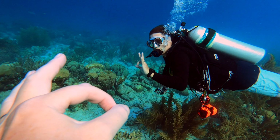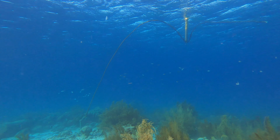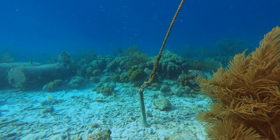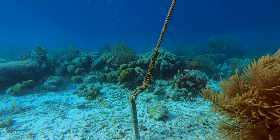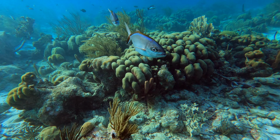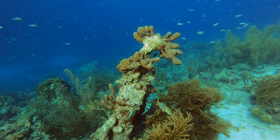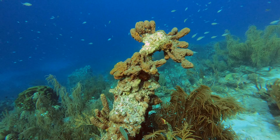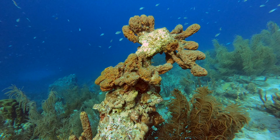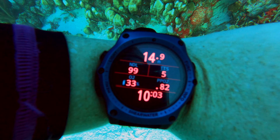Once underwater, we check in with each other often to make sure we're both doing okay and make a mental note about underwater landmarks, like this buoy and barrels, which will help us navigate back from the reef at the end of the dive. We also use natural landmarks like this unique piece of coral that will tell us to turn here to get back to shore. Now it's time to descend deeper over the reef.